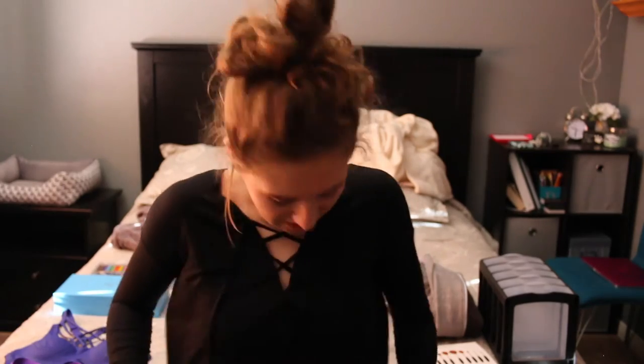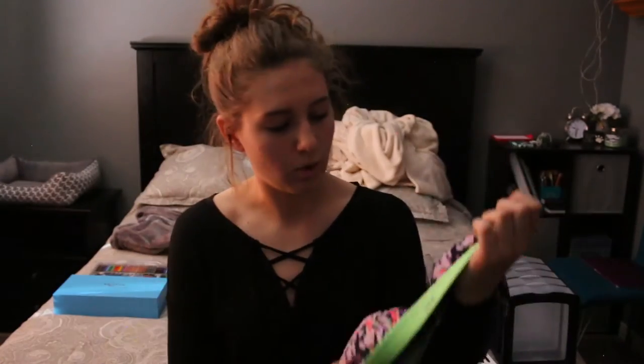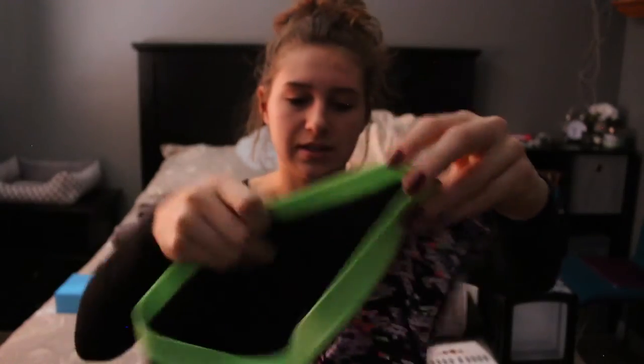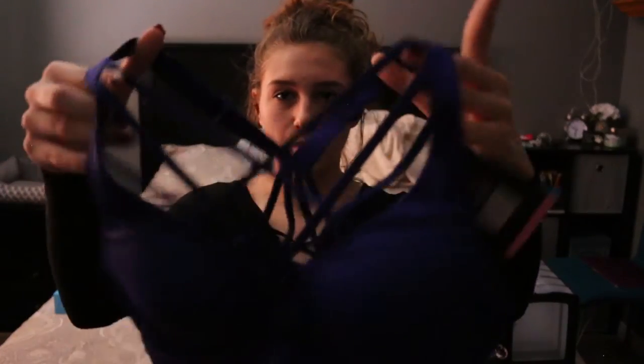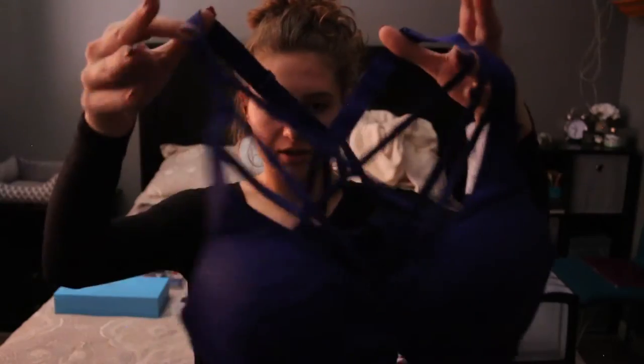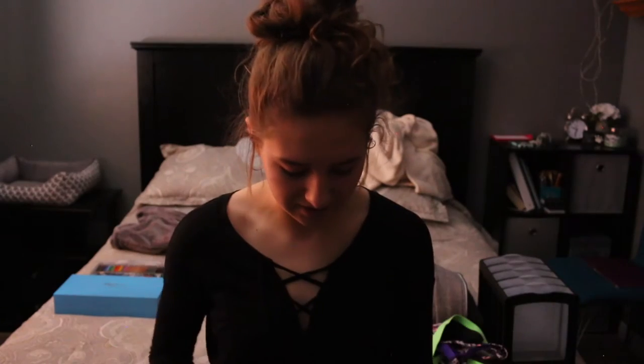I got this shirt too. It's from Victoria's Secret. I got two sports bras from Victoria's Secret. One has this fun pattern, and it crosses in the back. This one has that cool detail on the front. This one's really fun, awesome, exciting, nice.